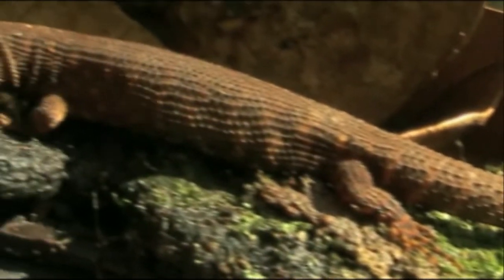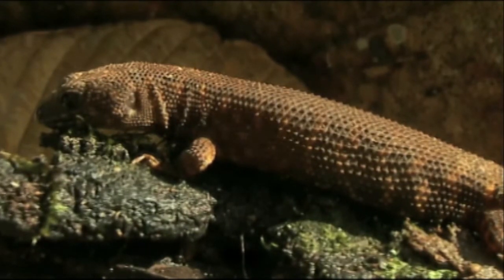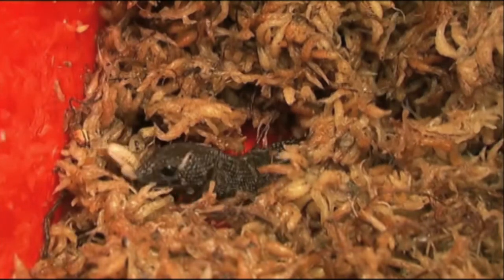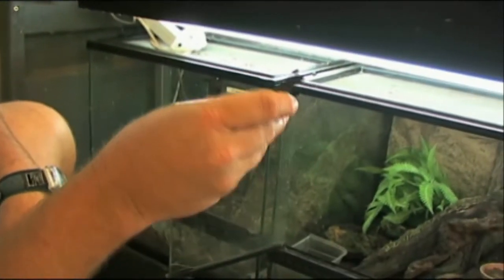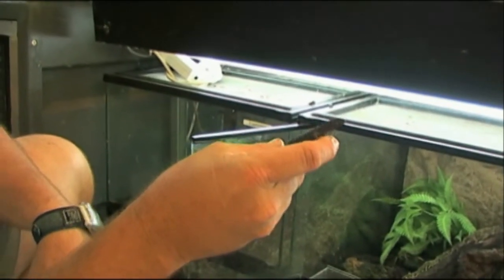Very heat sensitive and very dehydration sensitive. If their enclosure dries out, they'll sort of desiccate very quickly, usually within a couple of hours, so you have to keep them in pretty much a moist environment all of the time, and even then they'll sort of seek out their water bowls when they're feeling a bit dry. But yeah, quite a pleasant species to keep.